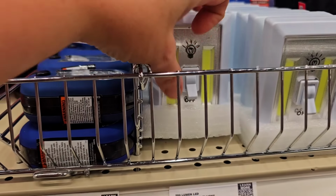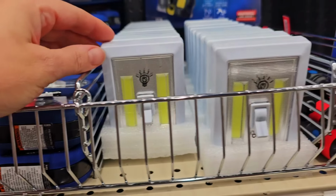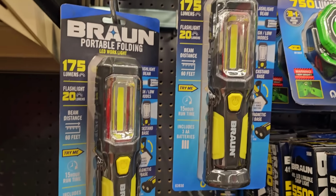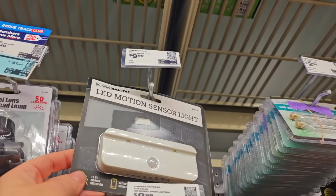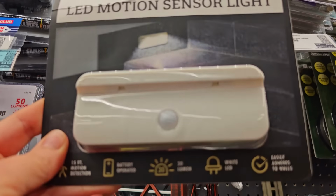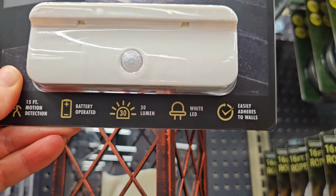Take a look around because Harbor Freight also has a bunch of different types of lights for all different uses. They have work lights that are magnetic to stick exactly where you need them, some that hang, and even some that hang around your neck. These motion sensing battery lights would be great to place in bathrooms and near stairways, especially if you have kids in the home. I think they would even be great when it's not an emergency.